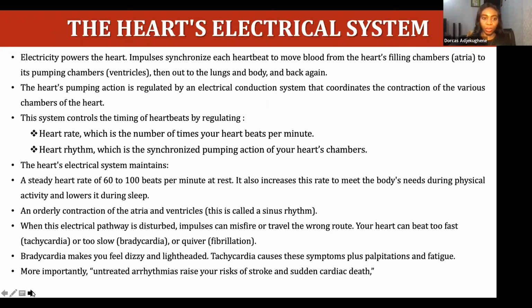Now, the heart's pumping action is regulated by an electrical conduction system that coordinates the contraction of various chambers of the heart, as I explained earlier on. This system controls the timing of the heartbeats by regulating the heart rate, which is the number of times your heart beats per minute. So this electrical system is in charge of your heart rate. Then the heart rhythm, the pumping action, the lub-dub sound it makes, that constant rhythm is also handled by this system.